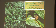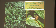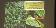Scorpion tail. You all got scorpion tail, right? Scorpion tail grows like a weed. It's a fabulous, fabulous little hard-working plant. And there is a pollen basket on this little guy, right here. There's always flowers, there's always bees, there's always butterflies. It's a great thing.